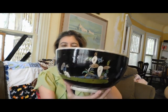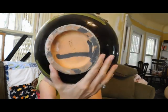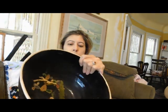So the first thing I have to show you is this ginormous old Mexican pottery, black redware. It's marked Mexico on the bottom, and it's got this cactus design with little people on it. And I have sold this before. It's from the 1940s, I think. The bowl does have some glaze chips, so I'm not sure of the value on that, but I'd say maybe somewhere around $40 to $50.